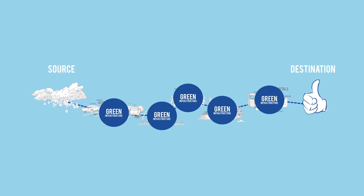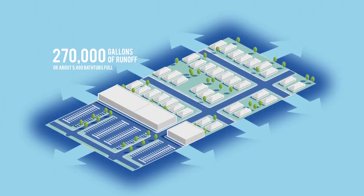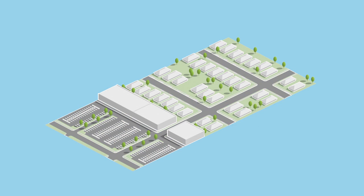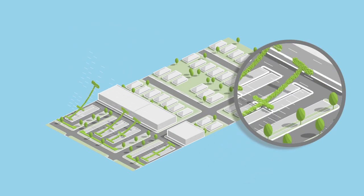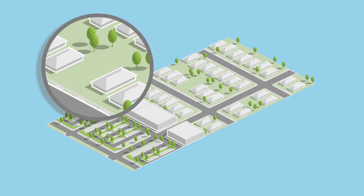To demonstrate the full benefits of green infrastructure, let's take a look at a typical development. It has large paved areas and scarce green space, and during a modest rain event, 270,000 gallons of water will run off the site directly into the storm drain. A wider sidewalk with tree wells, shade, and urban bioswales will make it safer for pedestrians while absorbing rainwater. Porous pavement and bioswales can add significant amount of green space and drainage capacity to large paved parking lots. Empty lots can be designed to capture and detain water while providing new neighborhood open spaces.